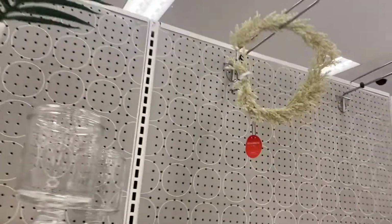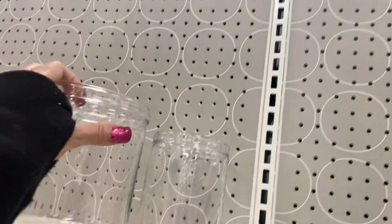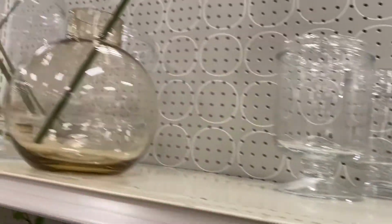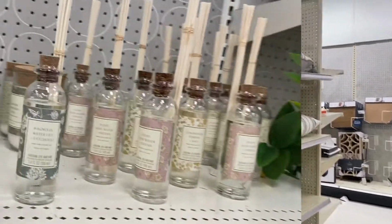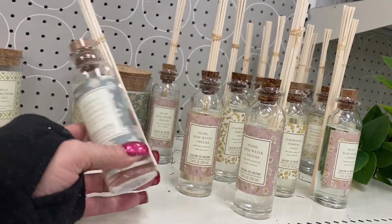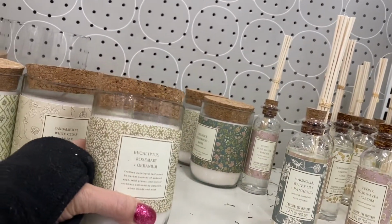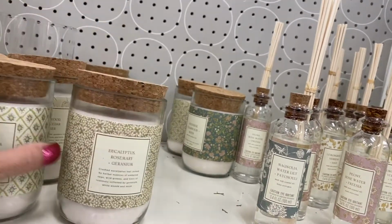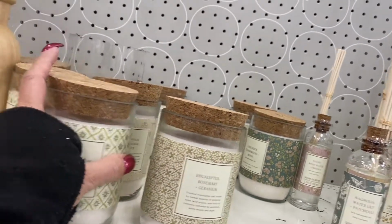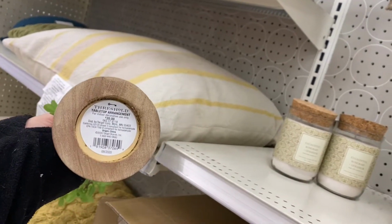These vases are really pretty. Just don't dare lift them up because... $15. I like those. Okay. Water lily, patchouli. What are these? More candles, eucalyptus, rosemary. I like these with the cork top. So these are $10 a piece. Look how beautiful these look. Isn't that nice? Little sections here. Those are $20.